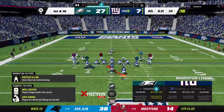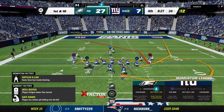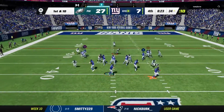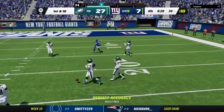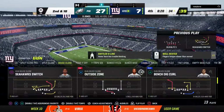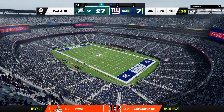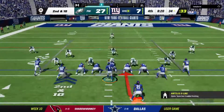It's 1st and 10. Operating from the gun, Jones, and nowhere to fit that football in. It's knocked away and incomplete. Well, he certainly thought he had a window to push that ball downfield, but as soon as he released the throw, the corner was there to slam that window shut.